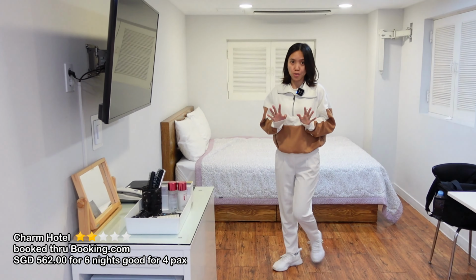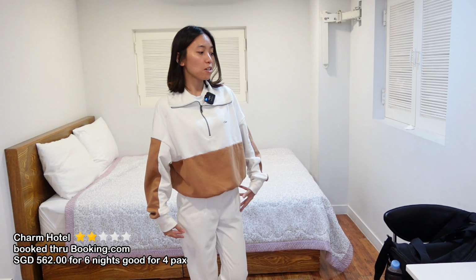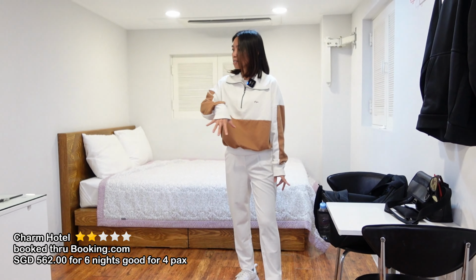Guys, let's have a short room tour. Okay, so this hotel is called Charm Hotel. It's near Ehwa Women University Station. This is the room that we have selected, and I booked this in booking.com for 562 SGD. There are 2 queen size beds, and it's good for 4 persons. I think this is a pretty good deal considering that this room is very spacious and it has a small dining table and 2 chairs.